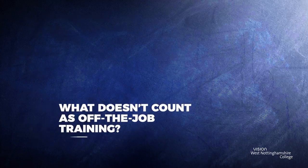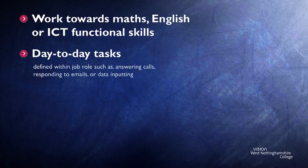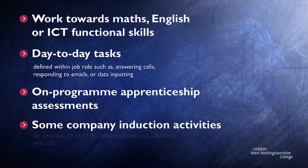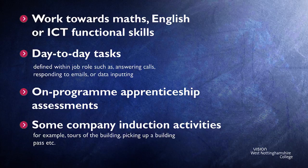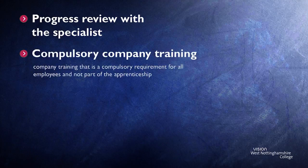What doesn't count as off-the-job training? Work towards maths, English or ICT functional skills. Day-to-day tasks defined within the job role, such as answering calls, responding to emails or data inputting. On-programme apprenticeship assessments. Some company induction activities, for example, tours of the building and picking up a building pass. Progress review with a specialist. And company training that's a compulsory requirement for all employees and not part of the apprenticeship.